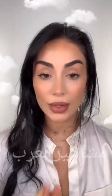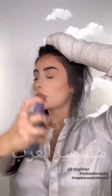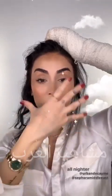هلا I'm gonna set everything with the all-nighter setting spray because this is like one of the best setting sprays in the entire market. منيح انه عن جد بيخلي الميك اب يضل لنا فترة طويلة. And this will kind of let كمان powder foundation set بشكل أكتر, like it will blend أكتر على السكين. So I'm gonna let this dry and then show you what I look like بالضوء الطبيعي.